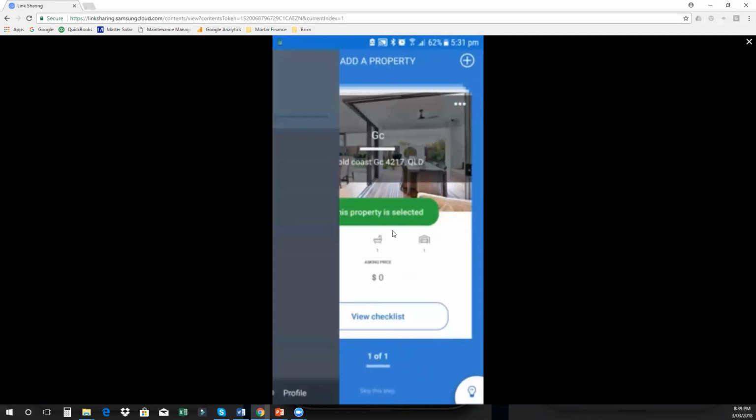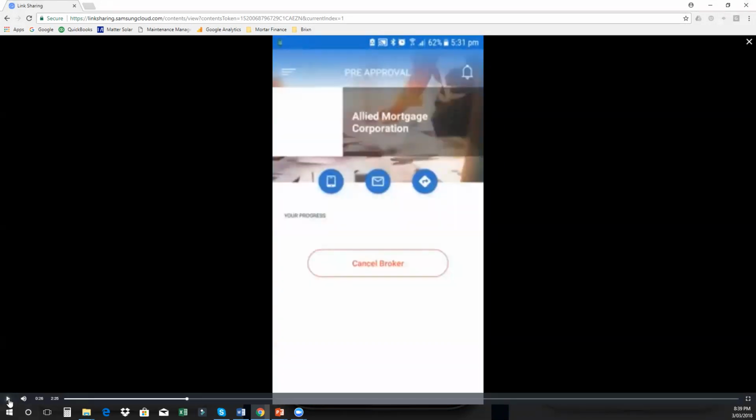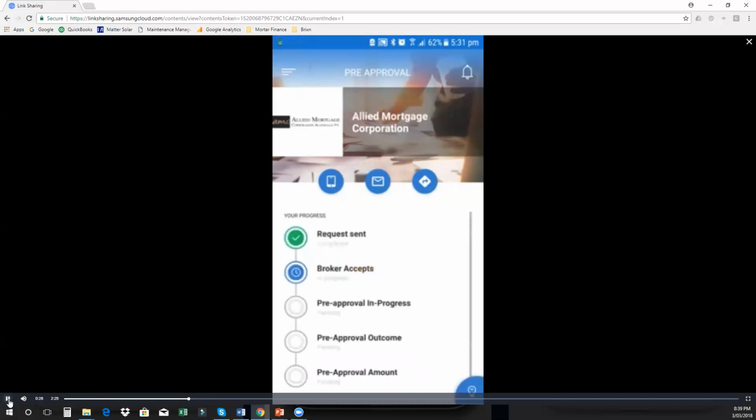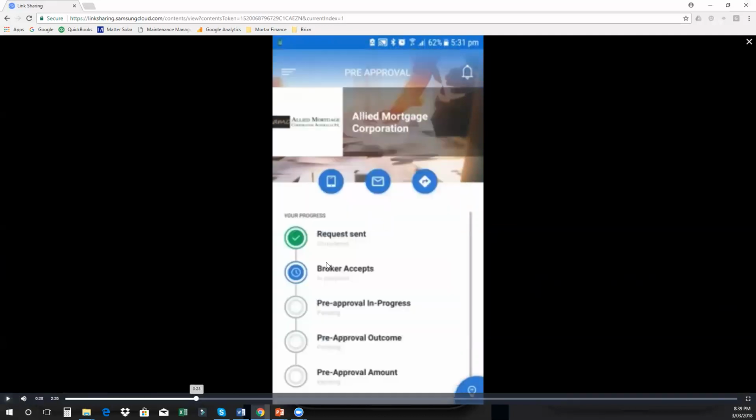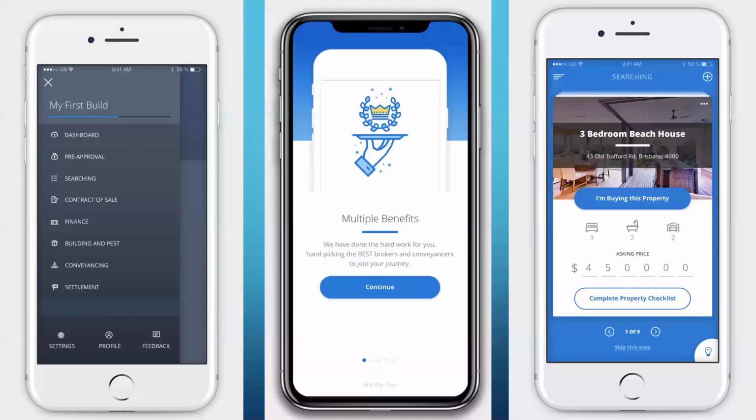Once they've gone through for their pre-approval, they will actually go through to the Add a Property page, which is just passed, where they can input a property or input multiple properties if they wish to compare, and then from there they can choose I'm buying this property. So it just gives you a quick rundown, and this is what it looks like. Go back just a smidge. This is what it looks like for your customers as you take them through the steps with the unique ID. So that's what it looks like for them.